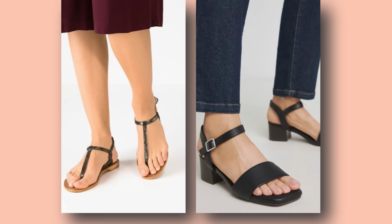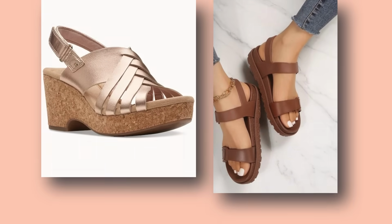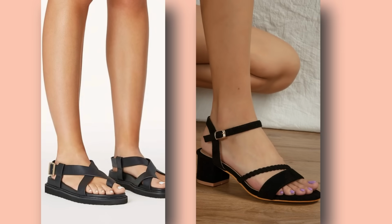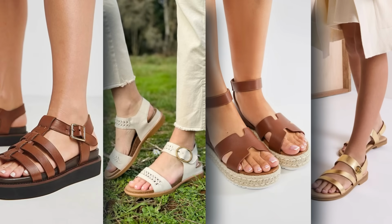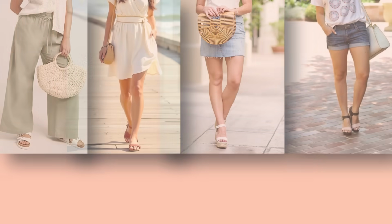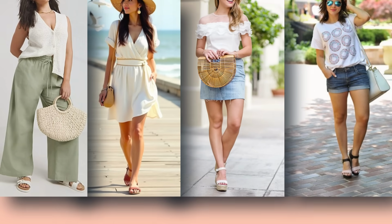A structured leather sandal with a low block heel, a minimalist slide with wider straps, a cushioned footbed that actually feels good after an hour of walking. These are the kinds of sandals that add polish to your summer outfits while still keeping things cool and comfortable. I personally love sandals in earthy tones like tan, ivory, camel or soft metallics. And the best part, these styles pair beautifully with linen trousers, sundresses or even just a simple skirt and tee.